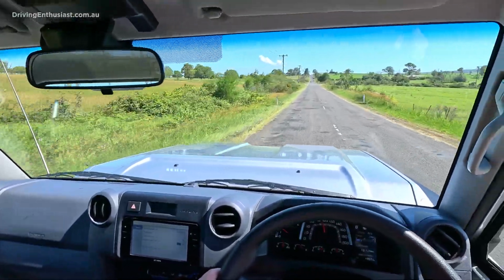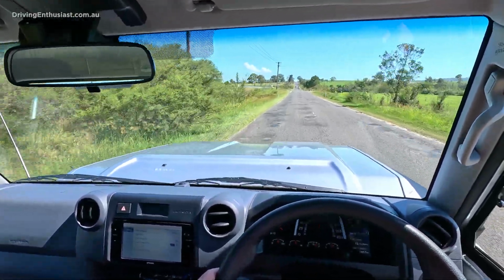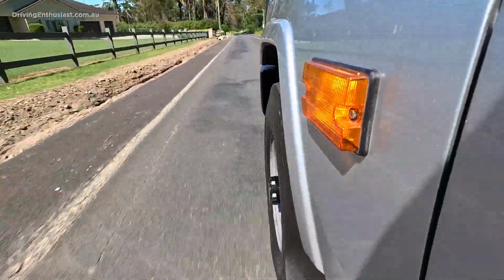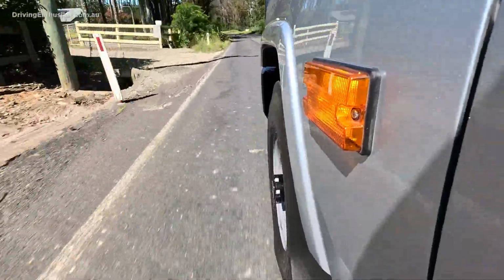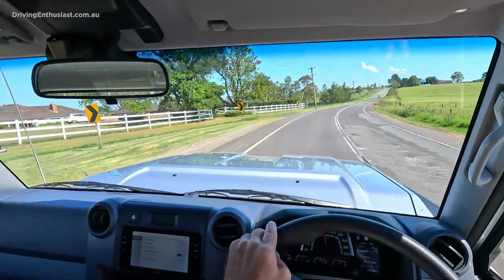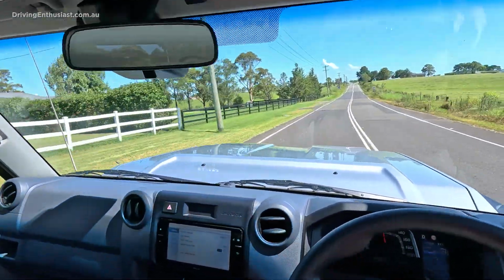But look, I've driven some dual cab utes along here and they bounce and rattle around more than this, but in saying that, if you compare it to an SUV, then obviously they're going to be more comfortable than this. The other bit of driver engagement that's missing is of course the manual transmission.